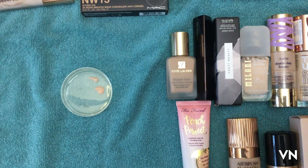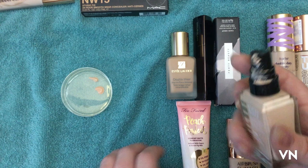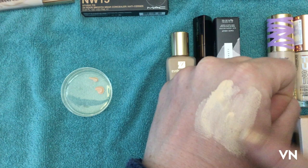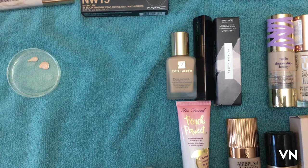This one I also believe expired. I did get it at TJ Maxx for $3.99. I did wear quite a bit of it. But, oh, that's not good. I tend to find one and then stick with it. Oh, okay. Ew. Oh, it's chunky. I don't want chunks in my makeup. I did like it though, but don't worry, I'll fix that. Okay. Yeah, this one's past its life. I did like it though, prior to it expiring. I really did.